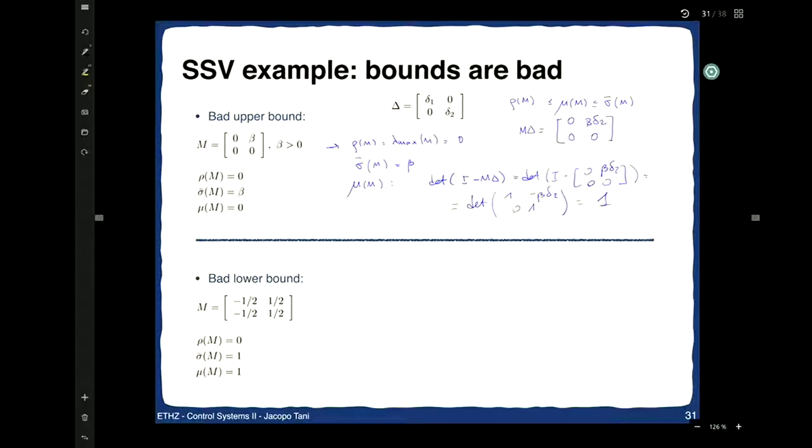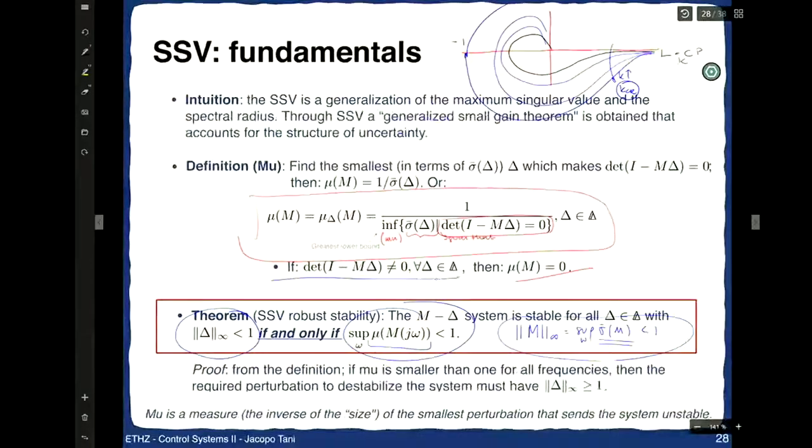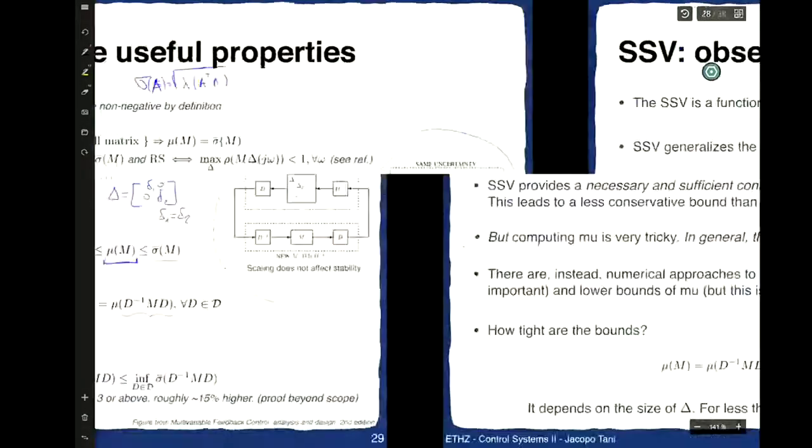So what's the point here? What is the smallest delta such that this determinant goes to 0? There is no delta, okay? So this means that you can throw whatever perturbation you want in this case, but the system will never go unstable. So if we recall the definition of mu, when delta is always different from 0, mu is defined as 0, okay?